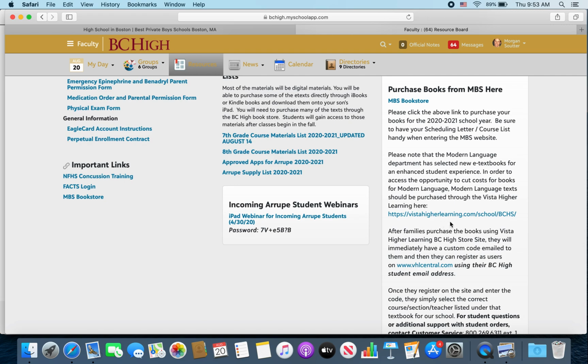The Vista Higher Learning is what you're going to use for language. So keep that in mind. Language is going to be dealt with here, even though MBS is going to offer language. You will need, by the way, your course list. So you should have received a letter listing the courses that your son is going to take along with the course numbers. Click on MBS Bookstore.